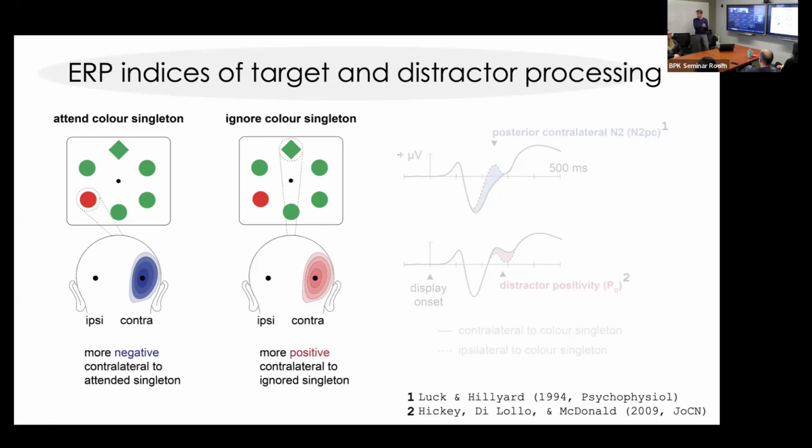And I should mention, I developed that technique with Vince DeLolo and a student named Clayton Higgy, who wasn't on the slide, but Clayton was involved in this as well. Okay, so over the back of the head there, I've got a couple of different cartoon colors. In one case, a blue, and that's to represent a ERP negativity, and red to represent an ERP positivity.